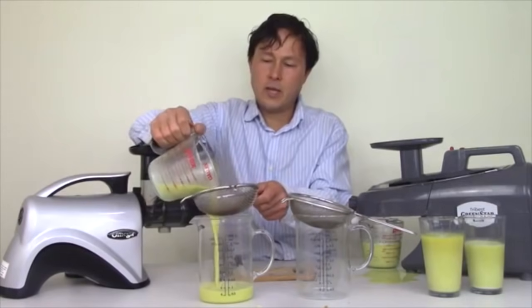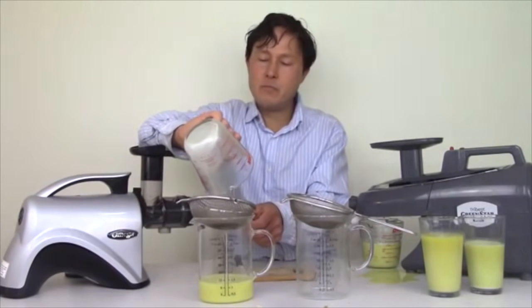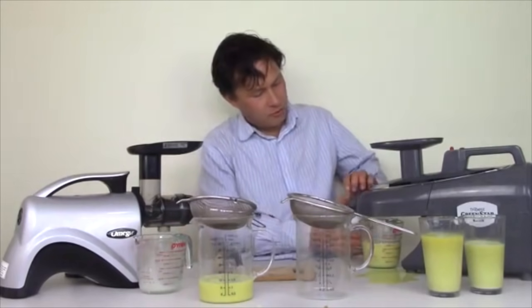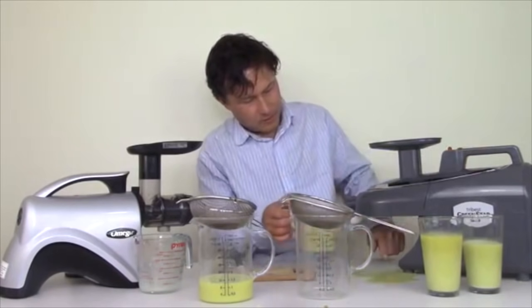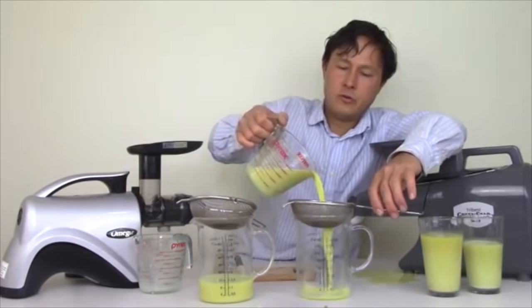And let's go ahead and take this juice and pour it through the sieve. I think we are catching all the pulp, less than the Breville, maybe a tad bit more than the VSJ, but fairly similar. It's unfortunate that I had a juice leak on the Green Star Pro, because I wish I would have got to show you all the juice that it made, but some ended up on the table. And so let's go ahead and pour this through.